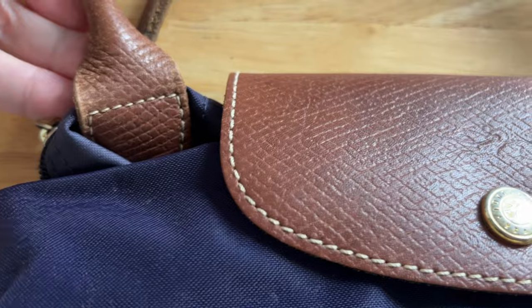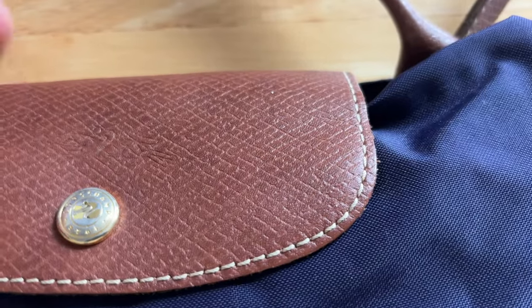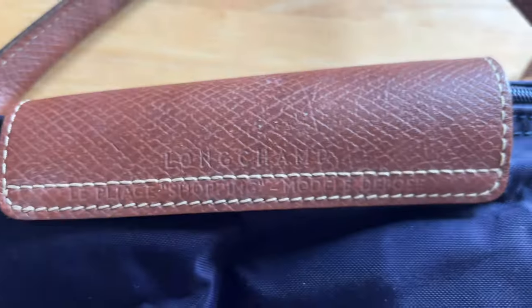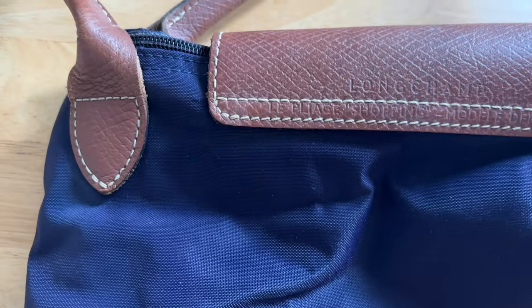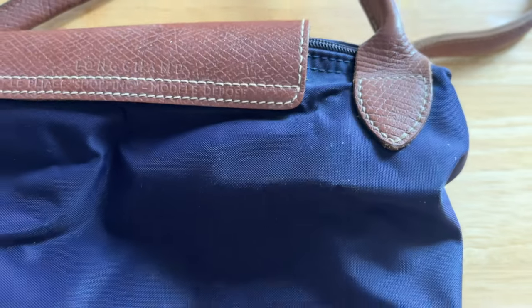The stitching on this is exquisite. It is so nice. I'm gonna go out on a limb here and say that the stitching on this is probably even a little bit better than my Louis Vuitton Speedy. It's just so good. You can just wear it around and beat it up every day like I do.